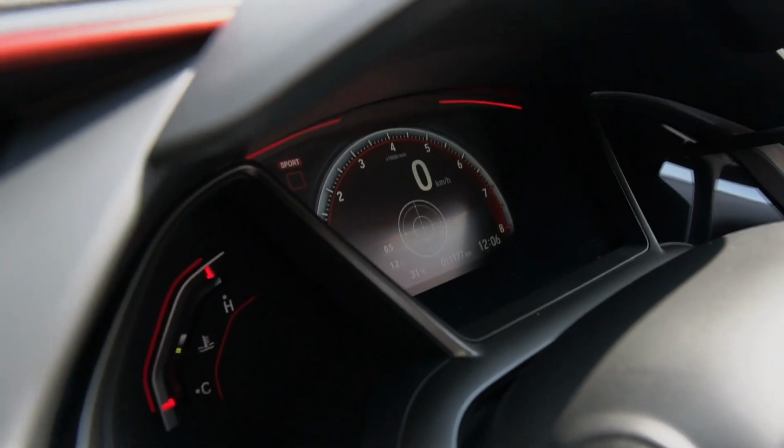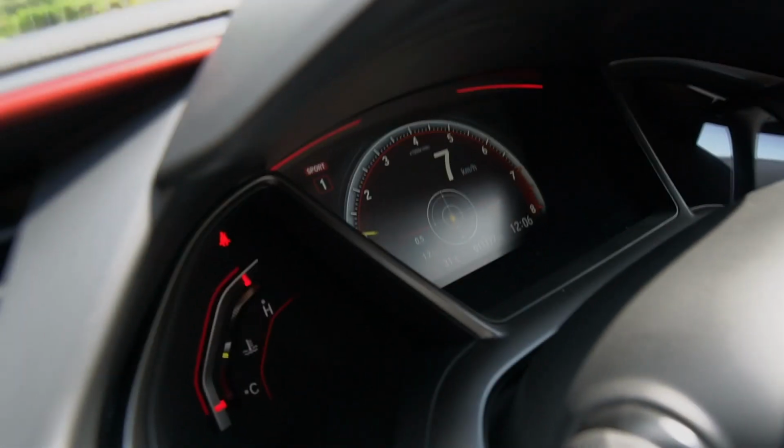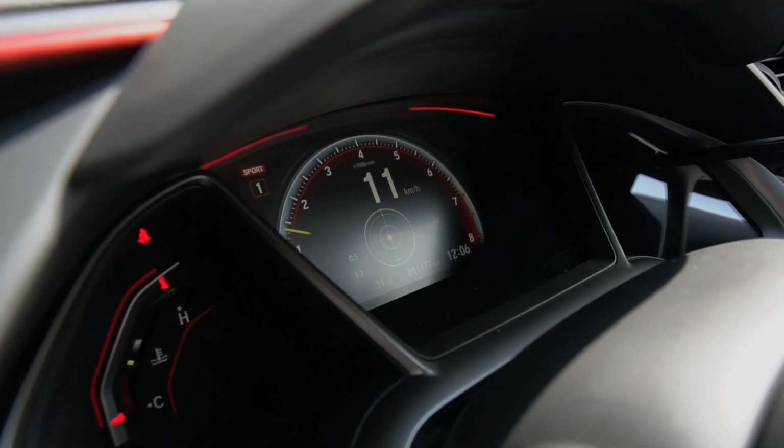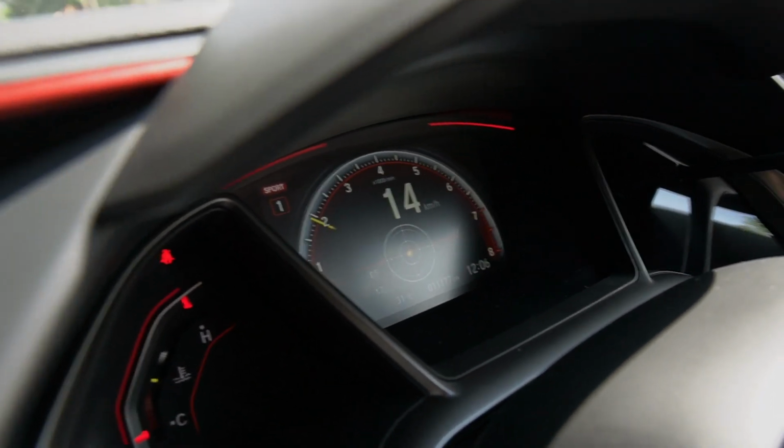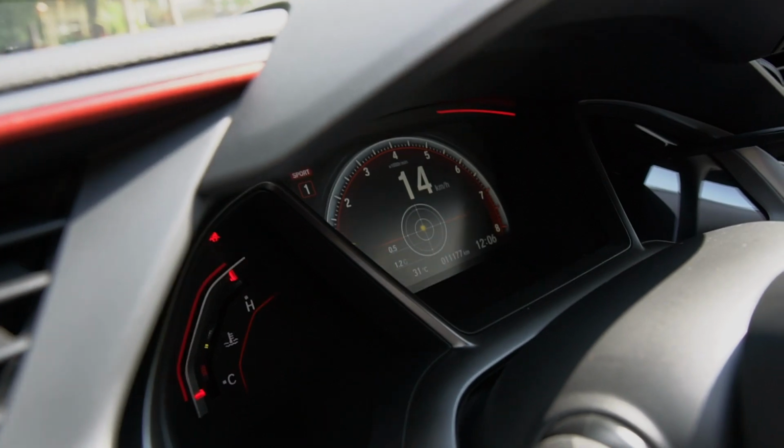So assuming that I'm driving, right? Let's start to drive. So I guess we are the yellow color ball, right? If I accelerate, the ball goes back, and if I brake, the ball goes forward. So yeah, to measure G-force.